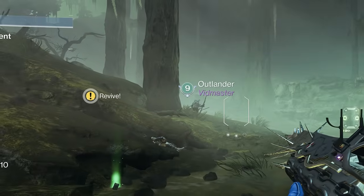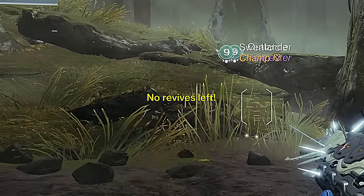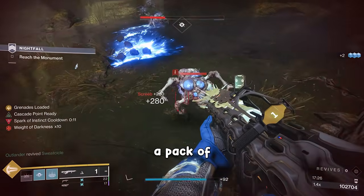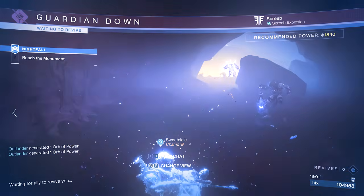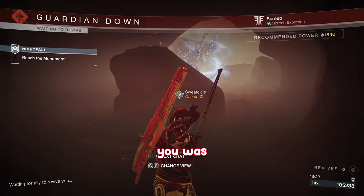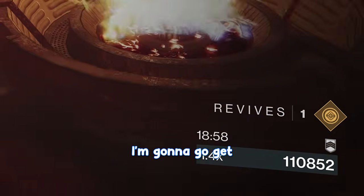Wait, this is savable. Outlander, tell me, what do your elf eyes see? What is that? No revives. Oh shit! A pack of heretics on me! Fuck! There's an unstop and then we can go get him. Close on you. Outlander, you were talking too much. Should kill him. Nice. Right, I'm gonna go get SirD first.